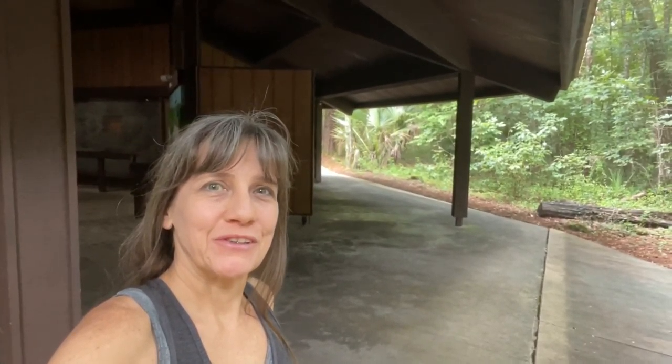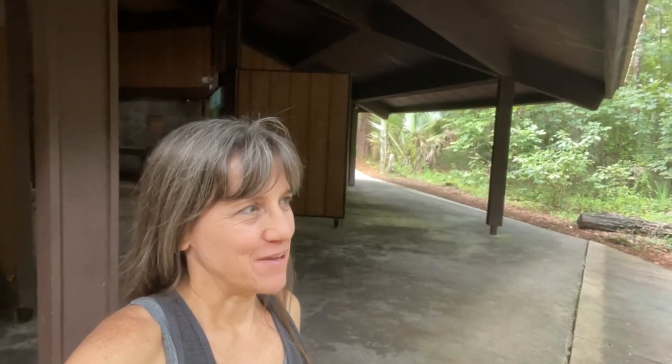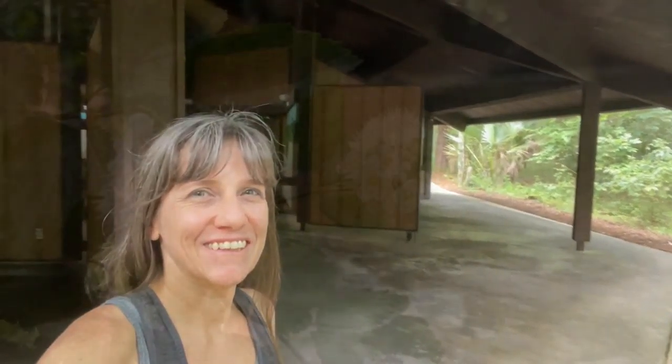Hey guys, I am at Devil's Millhopper Geological Park near Gainesville, Florida. I made a quick stop here and I'm making my way up to Georgia today.